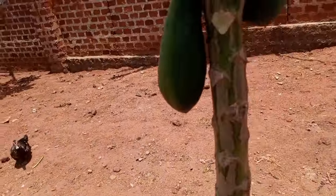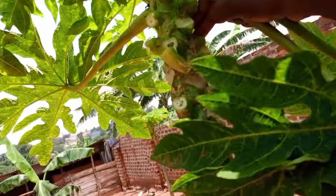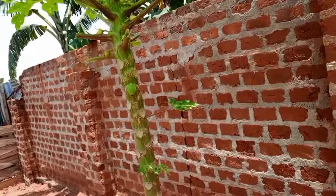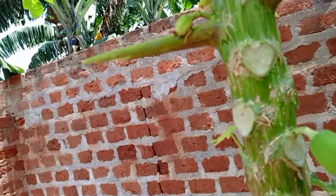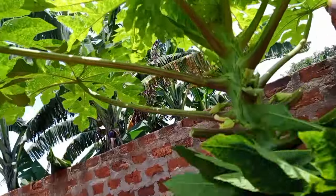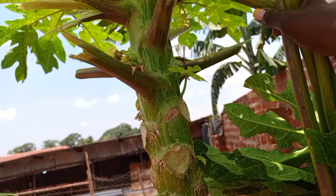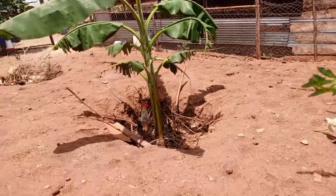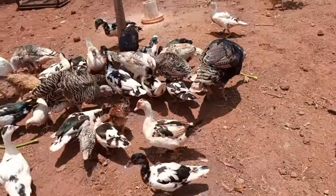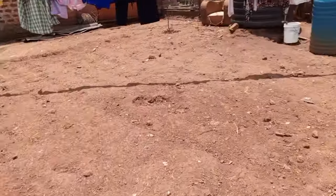Let me get others. Shall not get all. Let me go to another tree because I have two trees of purple here. I also have this one. I'll come back and shape that. Come back and shape all this. So, just go and prepare this. Wow, the local birds are enjoying those other ones I gave them. Guys, our local birds are really also increasing in numbers.